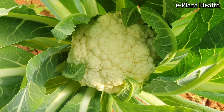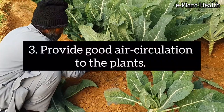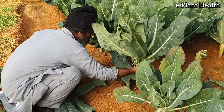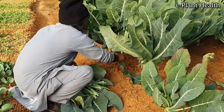Grey mold disease of any crop can be easily managed by using cultural methods such as: collect and destroy the crop residue of previous crops, avoid overhead watering and wetting of the plants, and provide good air circulation to the plants. For good air circulation, never overcrowd the plants and remove extra and old leaves to promote drying of the foliage.